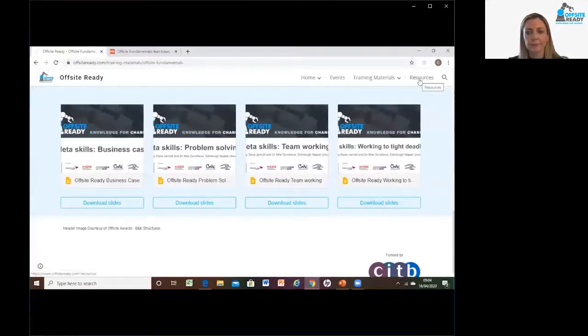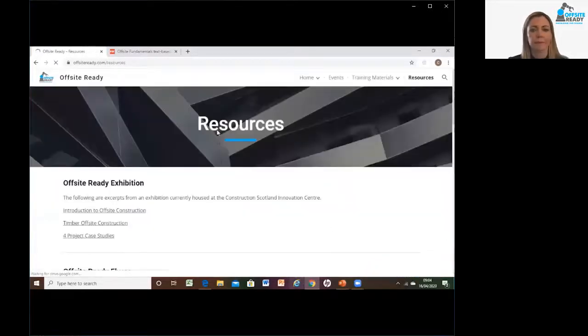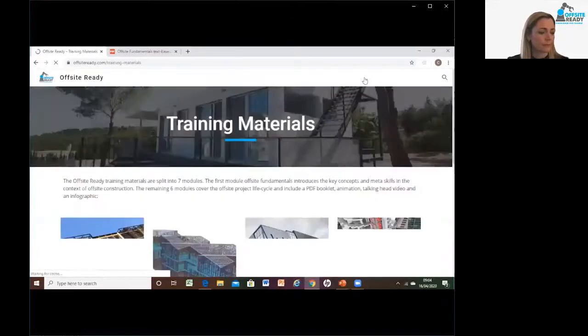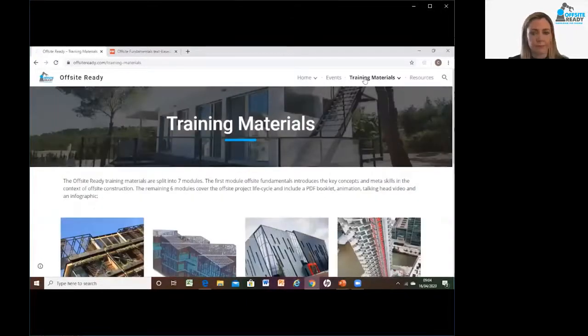And then finally, our last tab is our resources, any additional resources and interactive learning. As Mila mentioned before, we have seven modules taking you on a learning journey through teaching material. The seven modules encapsulate the whole life cycle of a building project, from design through to maintenance, following the RIBA plan of work.